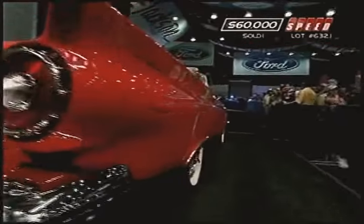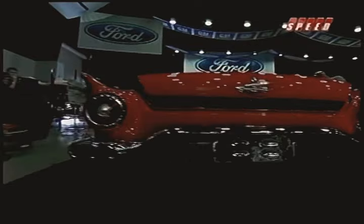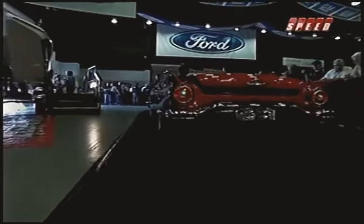Lot number 633. Get a little bit of a smile on acquisition like that. Cadillac Escalade from the Sopranos. Take a look. And up comes the music.